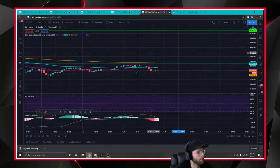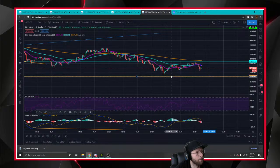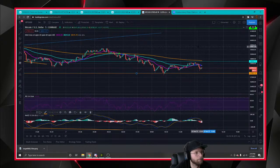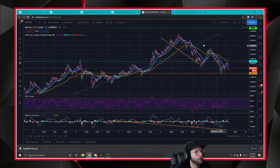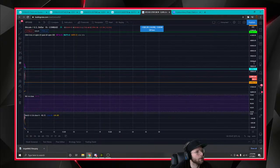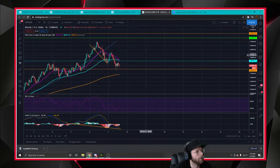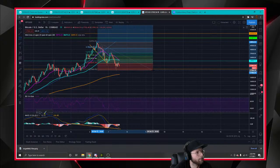Maybe we can take it onto a 5 minute, see what happened on there. And obviously it looks a little different. Candle close, support. So maybe staging higher from here. We could see 1 hour here. Let's do a little zoom. All right, let's get this straight. And let's do a fib. High to low. Not seeing anything yelling out to me right now, but we'll see.